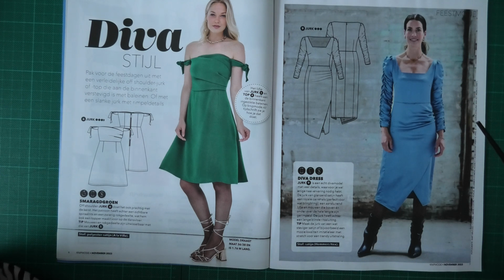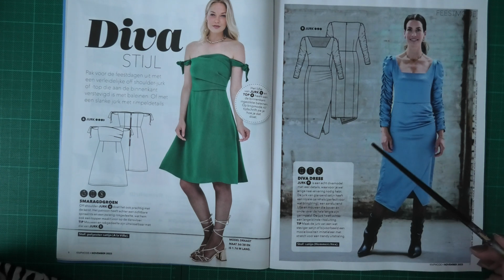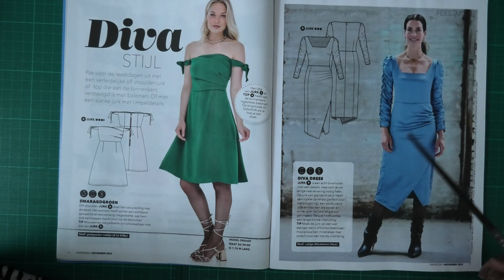I know that the idea is to make it very party-like and stuff like that, but I really don't like the fabric that they used here. So very shiny and looking a little bit cheap. I don't know, the whole styling doesn't work for me. Although I do think that this dress could be really, really nice in another kind of fabric, maybe even in a light denim, very light denim, or in any other kind of fabric.